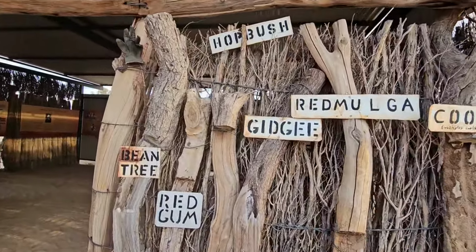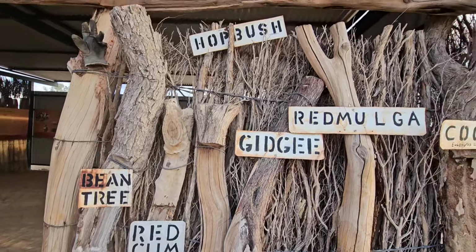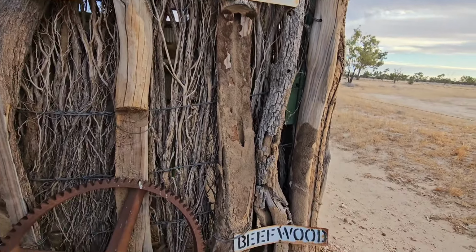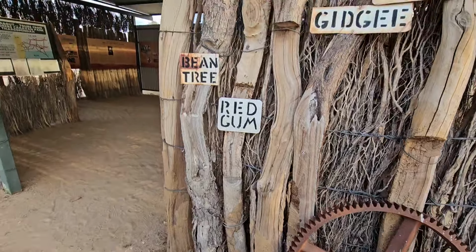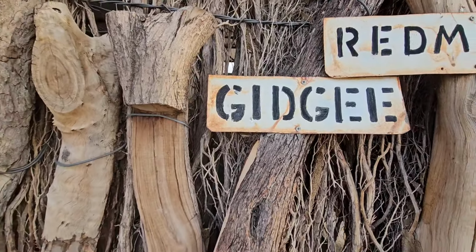I thought this was pretty cool. It's just a simple way to show all the different woods of the area and the trees, which we've been noticing, all the different woods and the textures. We just came from Erromanga. There was a lot of this gidgee wood around.